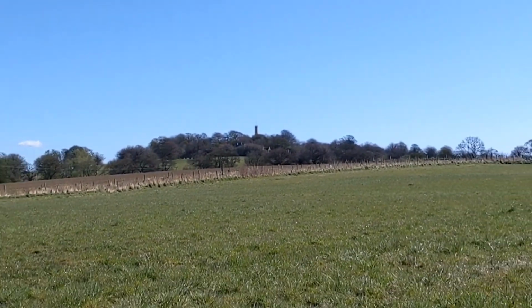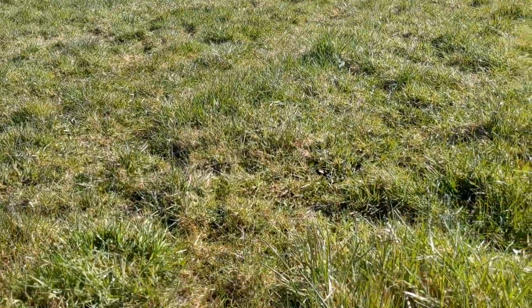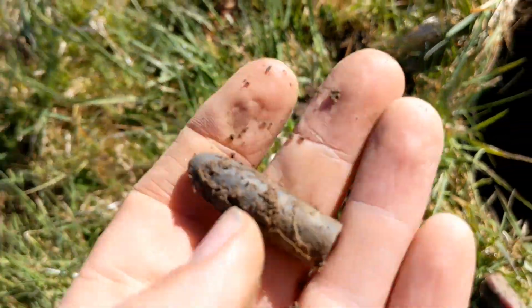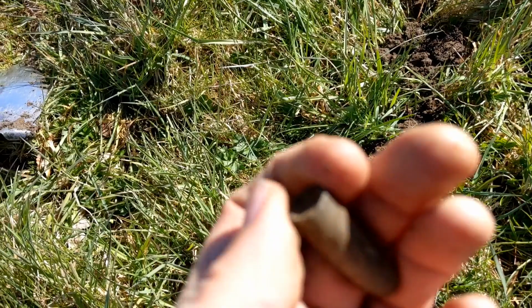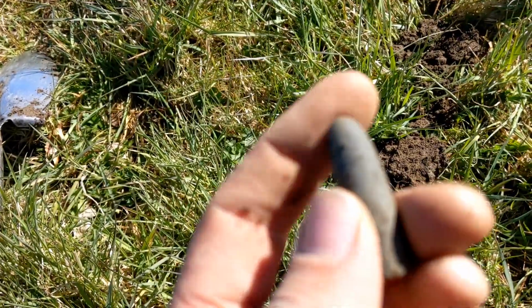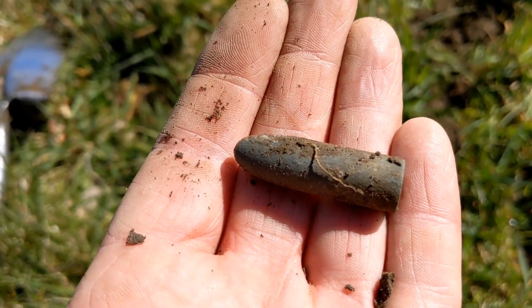Okay, the next find is something quite nice. Here we go, we have a bullet. Yeah, this is one of these old style bullets. That's quite a big one. What's it like? Is it hollow? Not sure. Anyway, there we go, one nice big bullet. Okay, next please.